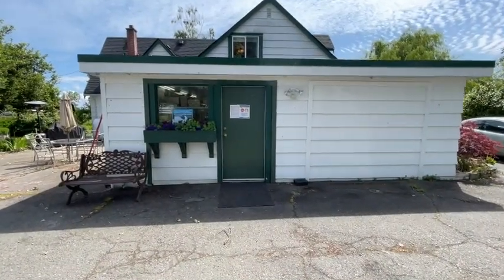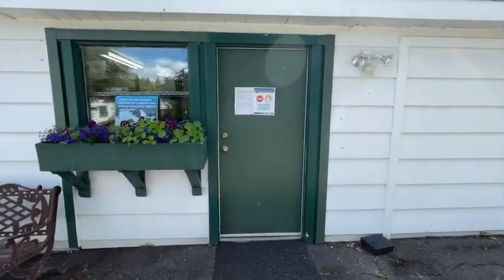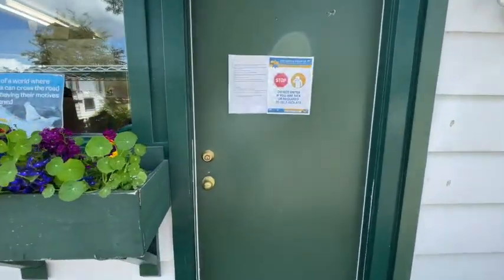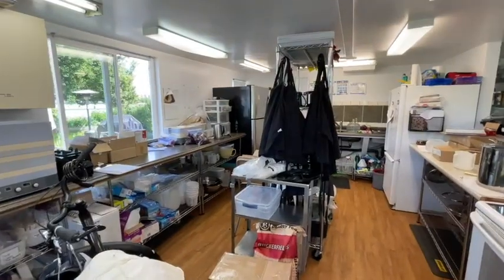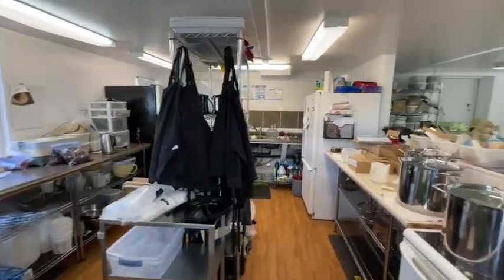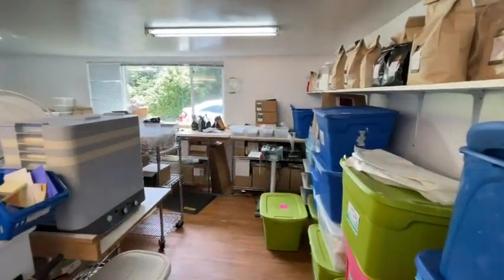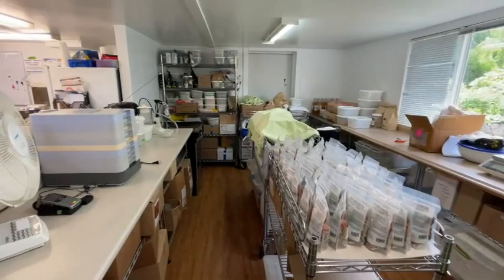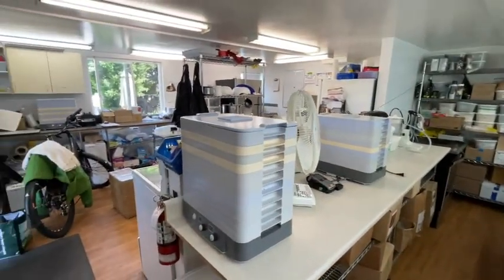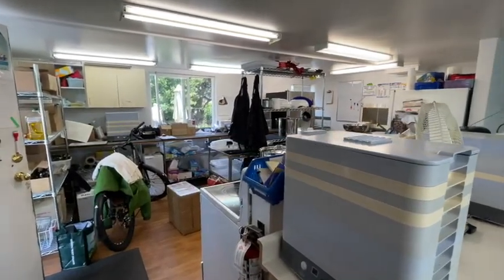Okay, we're outside of the 1890 Mills Road. This is their commercial kitchen setup. Also, maybe just better called a production kitchen. So this was a garage that has been created as a production kitchen for the business that's on property. So certainly this could be continued to be used as a production kitchen. You could reinstate it as a garage.